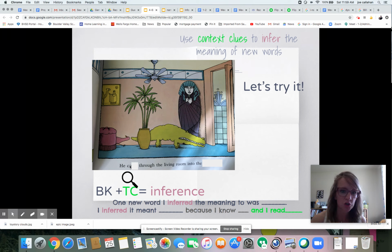He cur... well, looks like he's sneaking. Do you have any background knowledge on a synonym or another word that might mean the same as sneaking and begins with cur? He cur through the living room into the... Well, if I use my context clues of what's happening around, I can see he's going into a room in the house that has a door on it and has tile. I have background knowledge that the bathrooms in my house are full of tile because they're easily wipeable and can get wet.